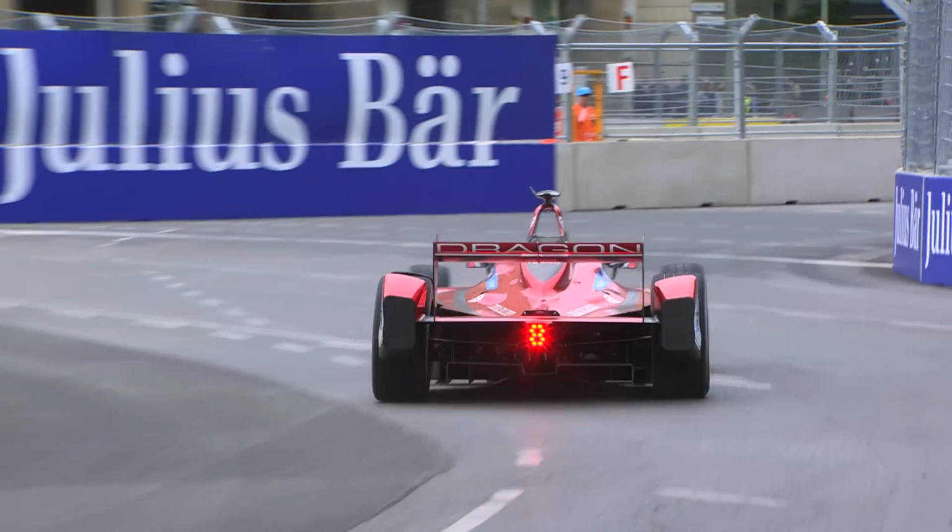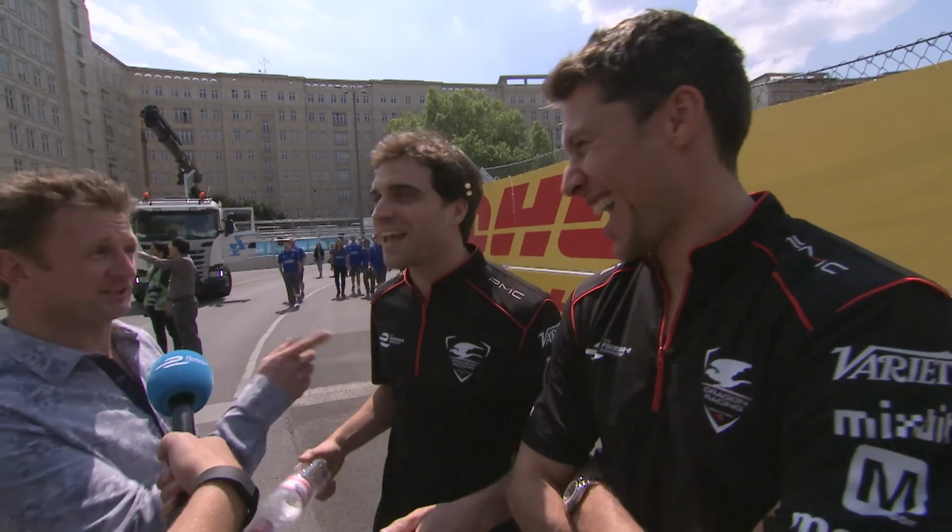I definitely reckon you can get a car down the inside there. No problem. You should try it. Okay. I've seen some of your races. Some sarcasm around there.